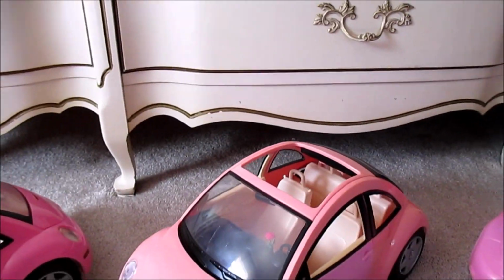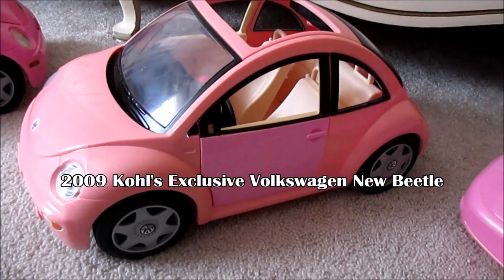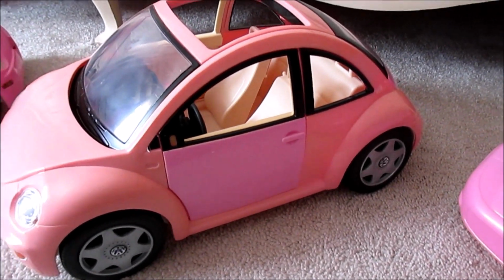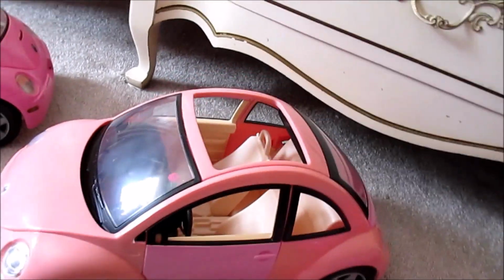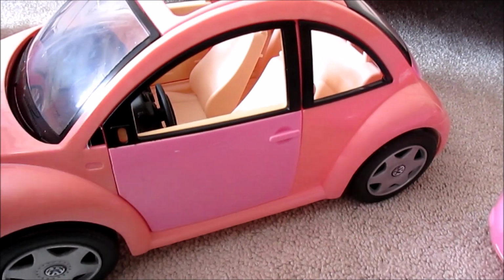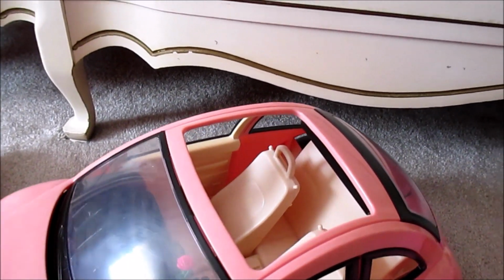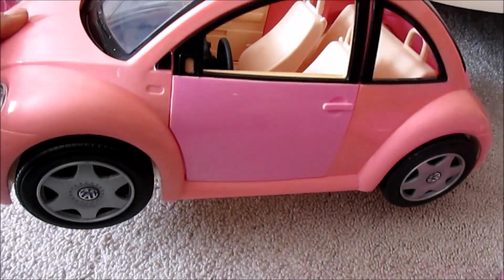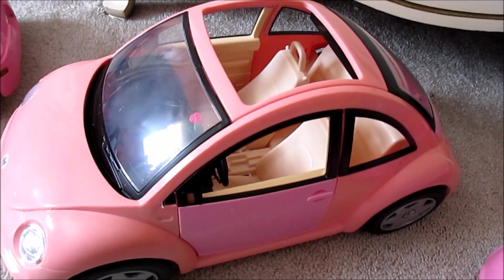And then this is a very similar looking thing. This is the 2009 Kohl's exclusive Volkswagen New Beetle. This was also part of a Sweet Sunday Surprises bin, and you can see it's really discolored, but based on its coloring and the flower and all of that stuff, this was the one marketed just for Kohl's that came with a Barbie doll. It's really neat. I used to want the original Beetles when they first came out for Barbie in, I think, 2000.